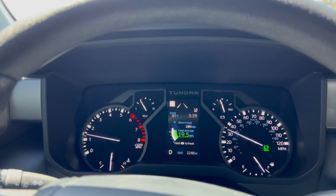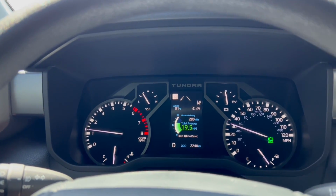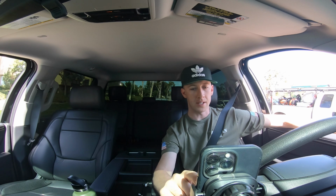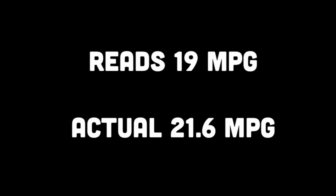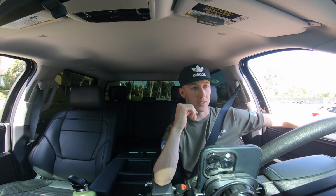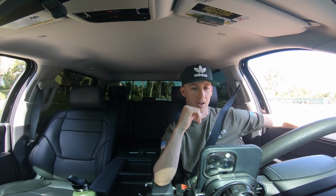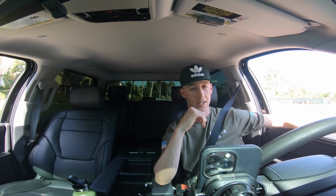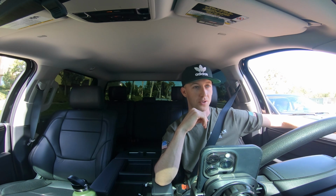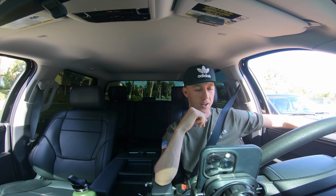I was cruising at about 70, so I would just say for the sake of it, 19 miles per gallon right there. We'll do 19 times 620 divided by 545, 21.6 miles per gallon on the highway, cruising for 9 miles at 70 miles per hour, with the windows up and the AC off, dude. 21.6 MPG on 37-inch mud terrain tires on my 2022 Toyota Tundra non-hybrid, dude. Not bad whatsoever. Not bad if you ask me.